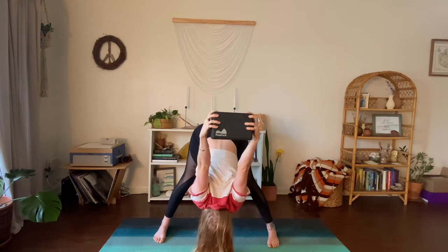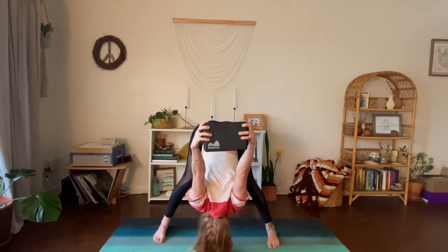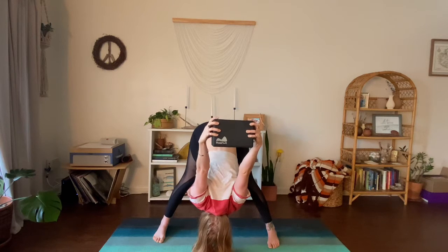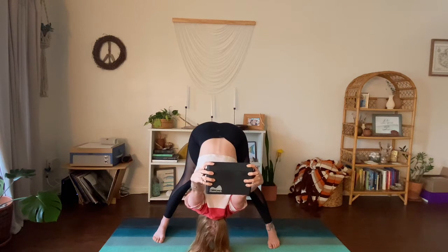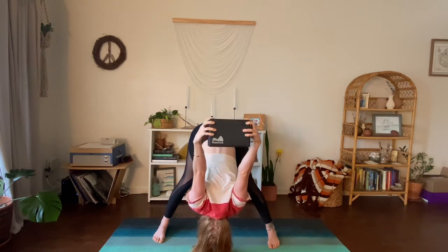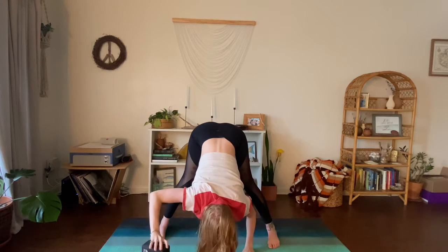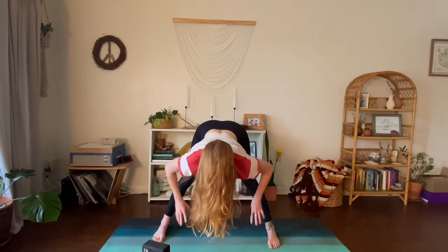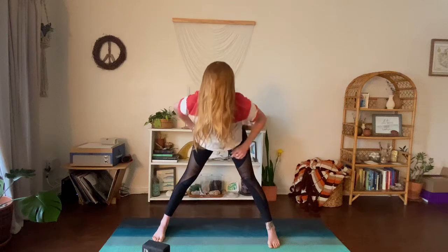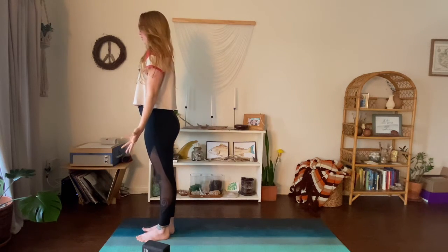More rounds of breath. See if you can get the crown of your head a little bit closer to the earth. Inhale, halfway lift, fingertips in front of the face. Hands to the hips, lift the rest of the way up. Rising with our feet together at the top of the mat. Release the arms down.